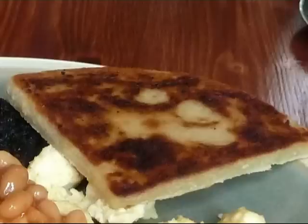And this is a potato scone. Potato scones are a form of bread in which potato replaces a portion of the regular wheat flour. They're very popular in Ireland and Scotland.